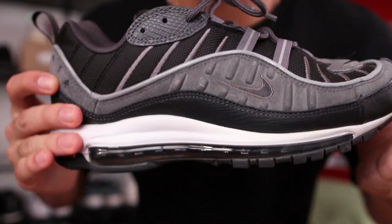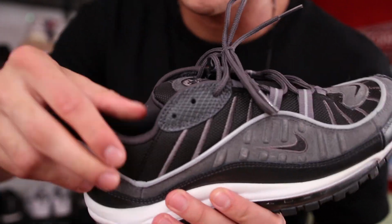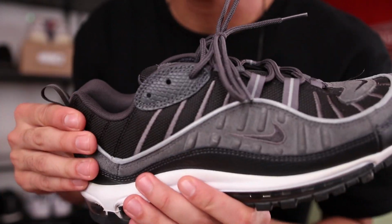Solid traction all around, and there's a good amount of cushioning and padding on the ankle part right here, so it really gives you a nice secure, locked in feel.